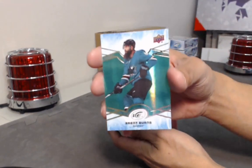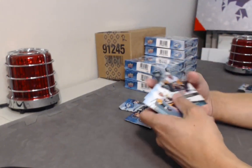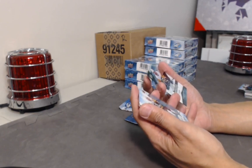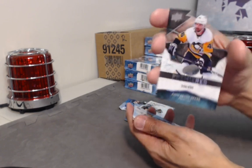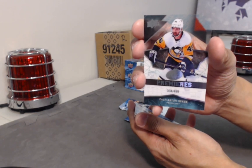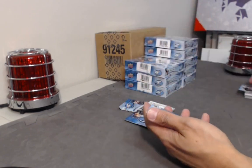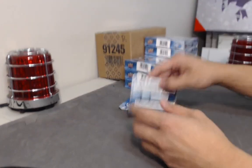Emerald of Brent Burns. And we have, ooh, this one's not bad. We have an Ice Premier's rookie to $4.99, Zach Aston-Reese. Zach Aston-Reese. Hopefully that's for our good friend Bear Hucks.